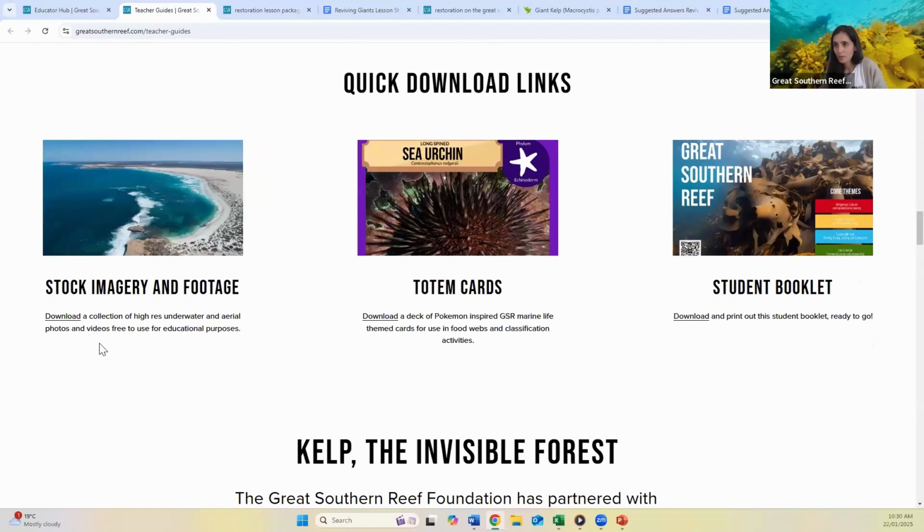Other resources available. This one here, for example, is a library that has beautiful, high quality images and videos that can be used for educational purposes. This can be useful if, for example, one of the actions in the action plan is to have an awareness day or a Kelp day, let's say. So here is a really good source of imagery that you can use to create that awareness and that campaign. You also have here totem cards.